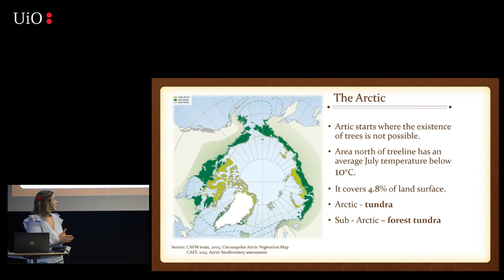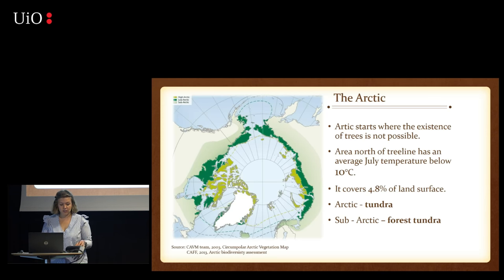First of all, I need to address the point that from the ecological viewpoint, the definition of the Arctic is a bit different. The Arctic in the ecological sense starts where the existence of trees is not possible due to cold and harsh climates and lack of suitable substrates and nutrients. The area north of the tree line has an average July temperature below 10 degrees Celsius. Defined that way, it covers 4.8% of the land surface. So when we say Arctic in the ecological sense, we think of something called the tundra.